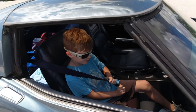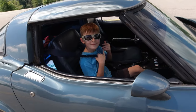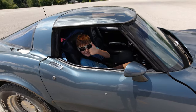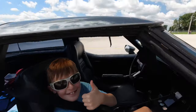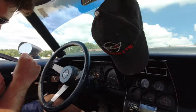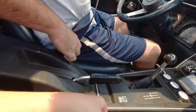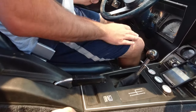Always wear your seatbelt. You ready to take this thing for a spin? Yes. Well, let's buckle it up. Let's go for a ride. Safety first.